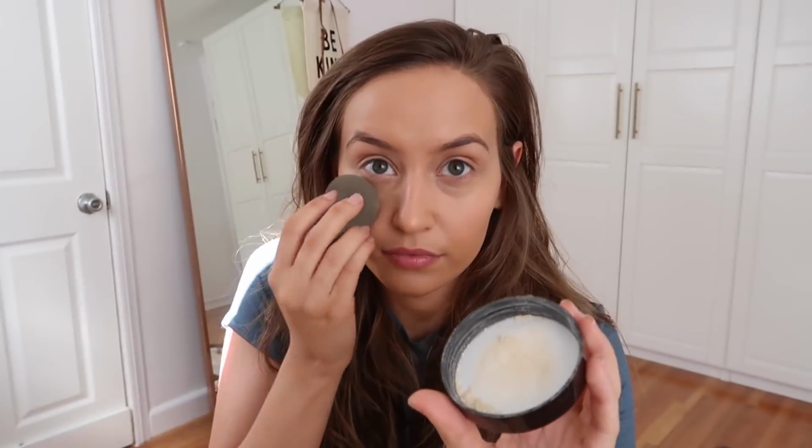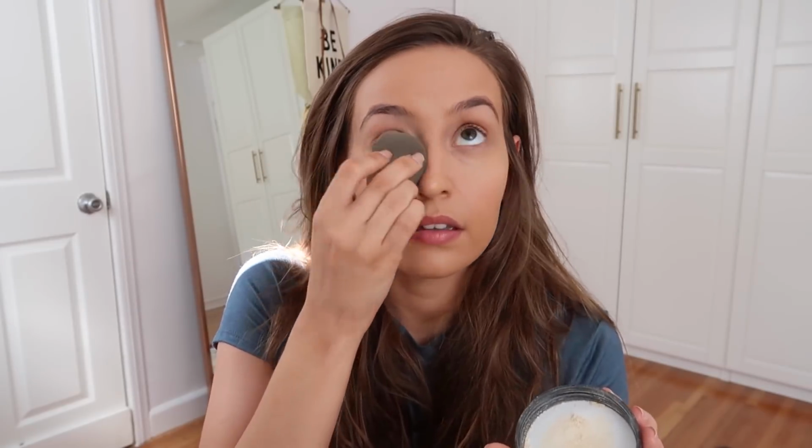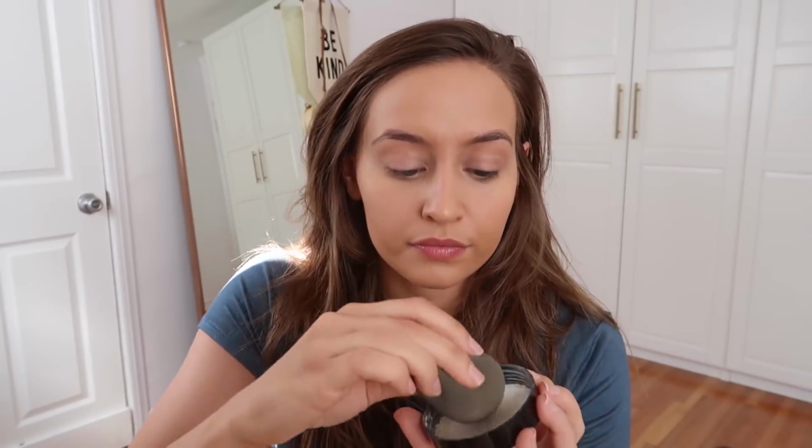And tip number 2 would be to use less powder, and use your powder with your damp beauty blender. Now that I use less powder on a day-to-day basis, I feel like my skin looks a lot more skin-like, and especially using it with the beauty blender, it really melts it into your skin and applies it in the most beautiful way.